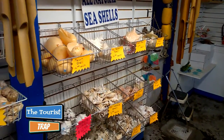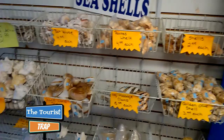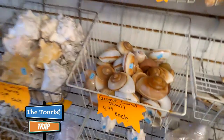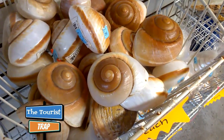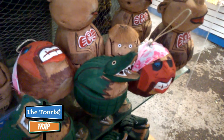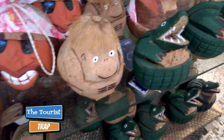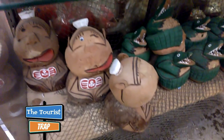Oh. They do have a big assortment of seashells here. All kinds of seashells. They don't just have sponges. They've got these big seashells. Here's a big giant snail. That was almost our lunch last night, our dinner. Here's a bunch of coconut heads here. They got everything from monkeys to pirates to alligators, and even a fish here. And you can go nuts here on these.